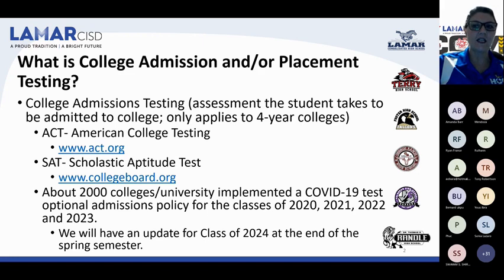Due to COVID-19 and testing issues, a lot of our universities have implemented a test optional admissions policy. There are still about 2,000 colleges in the United States that have a test optional admissions policy for the students that were in the class of 2020, 2021, 22, and 23. We will not know what the test optional admissions policies for the class of 24 or 25 are going to be. Class of 24, we will learn the admissions requirements for the class of 24 in the spring.